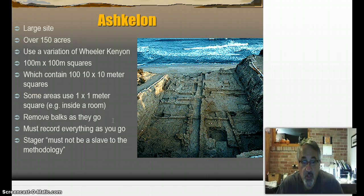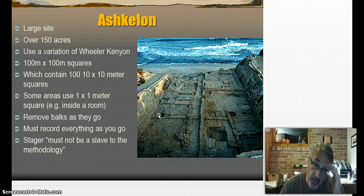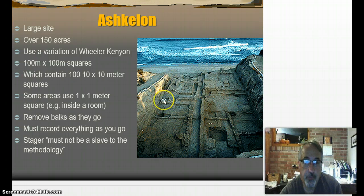He says you can't be a slave to the methodology. And they remove the balks as they go. I'll say that this is the only site I know of that uses this system. But since they're right along the coast, as you can see here, that means their balks are mostly made up of sand, and so the balks aren't going to last easily anyway. So that might be part of the reason for this methodology.